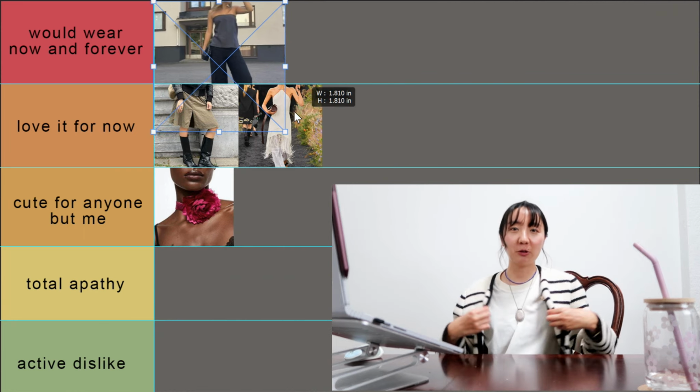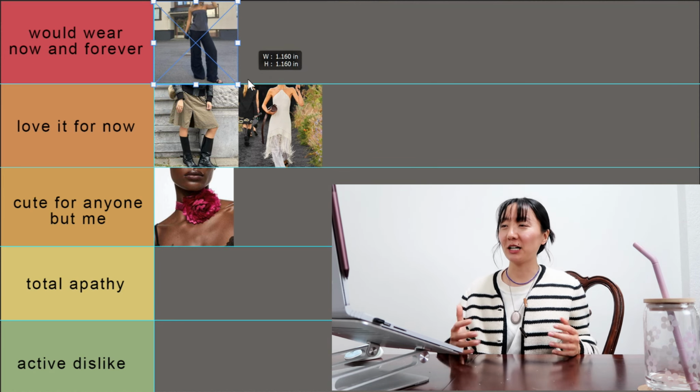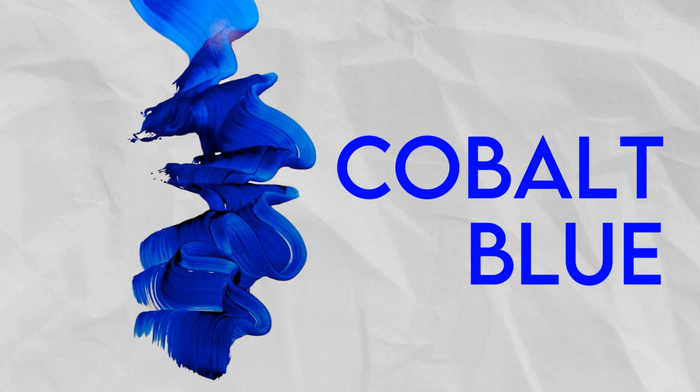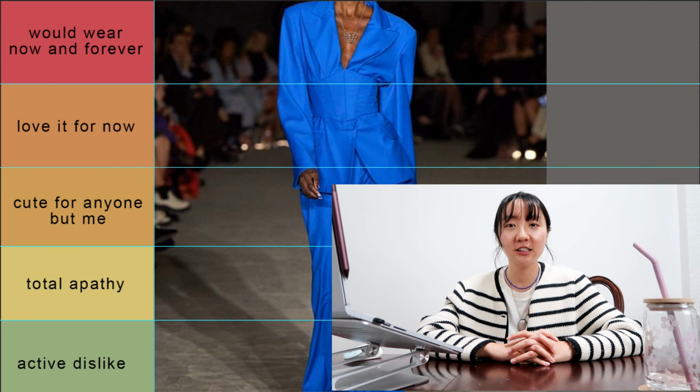I mean, I think what I'm wearing now is a bit of an elevated basic too, because I think that's kind of where my style tends to be. The next trend is just a color, which is cobalt blue. I really like this color and I think it can look great in certain situations.